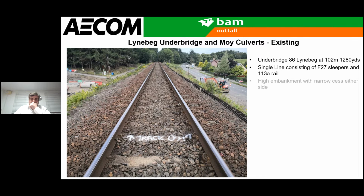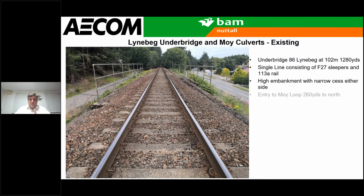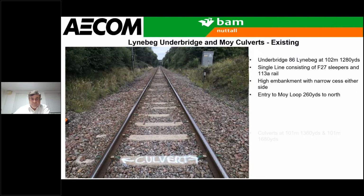Yep, so on bridge 86, as you can see, single line with F27 sleepers, 113A rail. I guess the most constraining part of it was a pretty high embankment with an RSS either side. The photo there shows me standing pretty much on the bridge. And another interesting thing to note for the next slide is that the entry to Moy Loop was just up in the distance, 260 yards away.